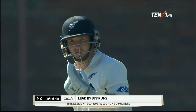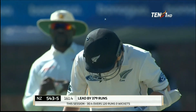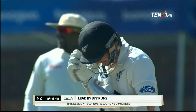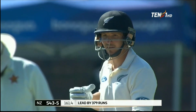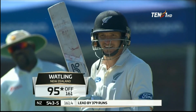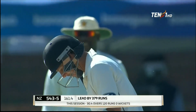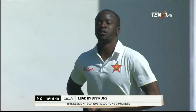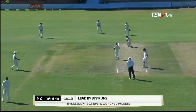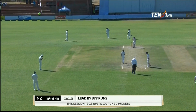Right, trying hard to prevent commentators' curse. That's why we haven't been talking about BJ Watling too much. But I'm afraid the time has come. I need to point out that he is on 95. Good pace as well. That's as quick as anyone has scored. Actually, it's quicker than anyone else has scored. Yeah, he's going pretty well, isn't he?